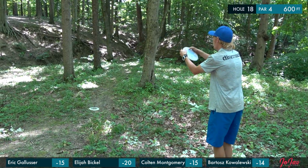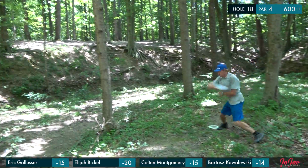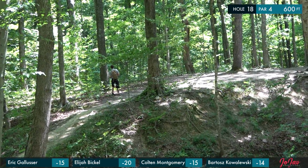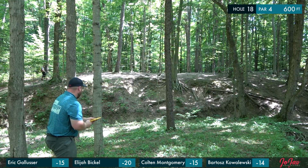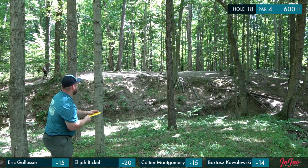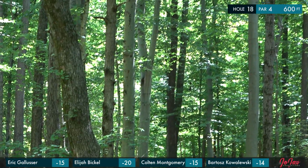Interesting. Yep, so here you get to see how the hole is played this way. And Colten is just unable to get it around that tree, and he gets a nasty kick to the left. Yeah, even if you put yourself in this landing zone, you still have to navigate a few trees if you don't put yourself in the perfect spot.